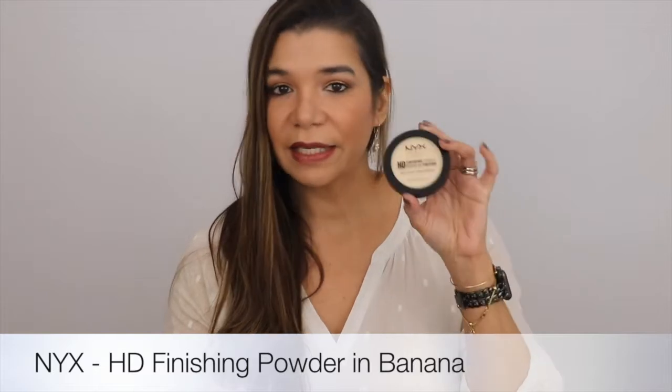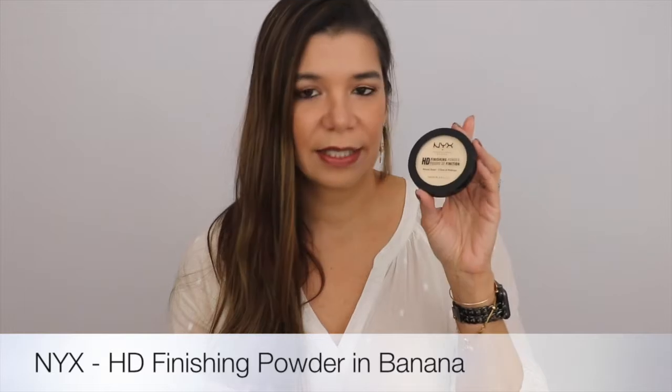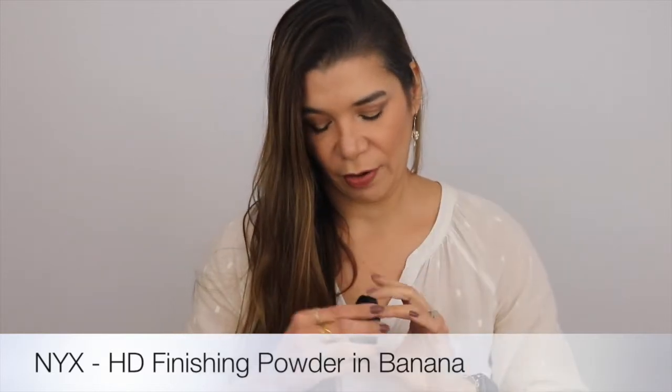So this is the second one I've had. I've completely used the first one I bought, and this is a repurchase for this powder.